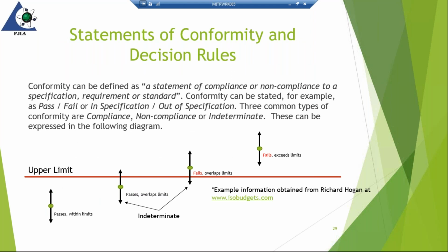Another part of measurement uncertainty is the notion of a statement of conformity to a standard or specification, and any decision rules that come out of the measurements that you're taking and the uncertainty involved in those measurements. And this example shows what that means. So conformity can be defined as a statement of compliance or non-compliance to a specification, requirement, or a standard. Whether that standard is for volts or power or length or density, etc.